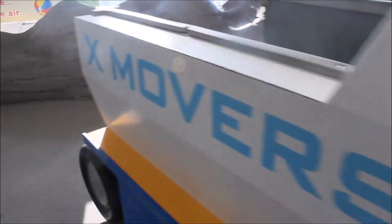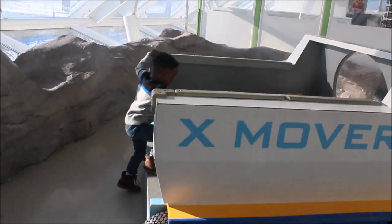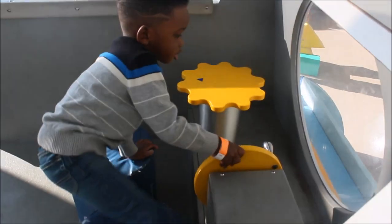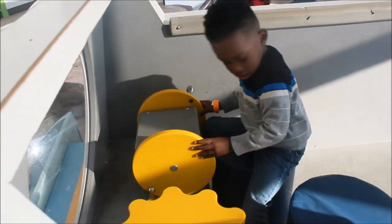Guys, we are still in the Planet Explorers area, and this is kind of like a spaceship, the X-Mover spaceship here. If you follow us on travelwiththerestofus.com on our blog, then you'll see him a year younger in this exact same spaceship, and it's so cute to just bring him back here every year and see how he sees new adventures at different ages. So much fun to bring him back to this space here.